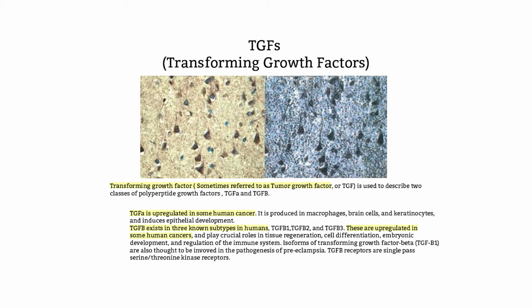In the first category of targeted cancer antigens for physical removal, cancer antigens involved in causing or facilitating tumorigenesis, a good example is tumor growth factor, also known as transforming growth factor. From this medical article, we could see tumor growth factor alpha is upregulated in some human cancers. Tumor growth factor beta exists in 3 known subtypes in humans. These are upregulated in some human cancers.